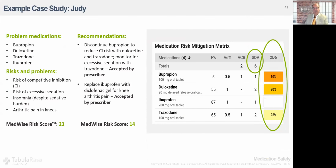The last part that I'd like to show you is an individual patient example from that population, and show you how we use the risk mitigation matrix to affect that patient. The patient's name is Judy. She's a 57-year-old female. She was on 12 medications. Her diagnoses included hyperlipidemia, depression, diabetes with complications that included neuropathy, arthritis, and GERD.